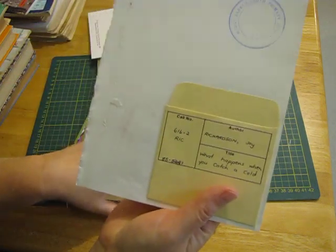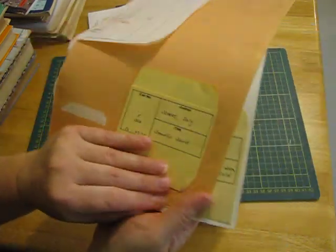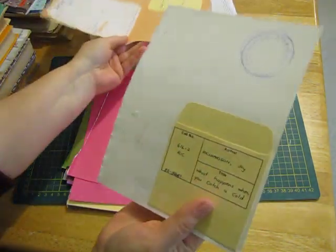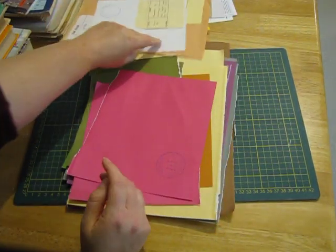So, book pockets. Got a couple of those. And that one's a bit ruined, so I might end up chucking that one. I've got to trace around all the different sized ones I've got, and then I'll have a lot of templates for different sized book pockets.